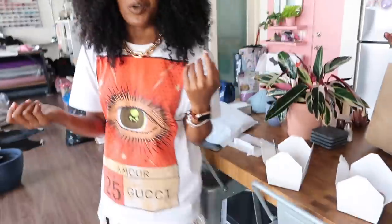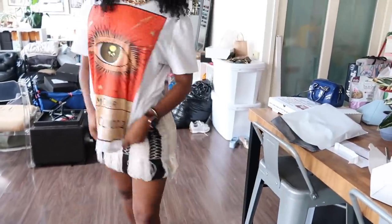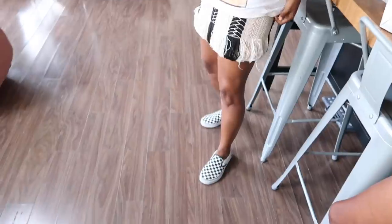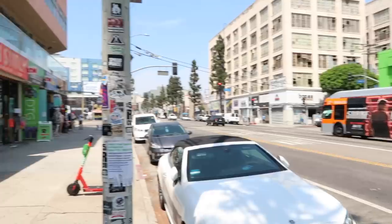Hey, y'all. It's been a while. What are you wearing? I'm wearing a Gucci tee with a Something By Sonjia skirt. This is old. It's so cute. And some Vans. You know the vibes. This is the Cali vibes. On the move, guys. On the move.